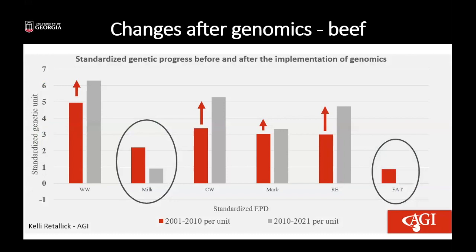And so here's another example where we're going to show a few examples in different species as well, of changes in the rate of genetic gain before and after implementation of genomic selection. And this is a graph that Kelly Ritalik, the president of AGI, put together a while ago. If you look at the y-axis, we have a standardized unit of genetic gain. And then the red bars here, we have data from 2001 to 2010, so basically quantifying the genetic gain in that period. And then the grayish bar there, we have from 2010 to 2021. So if you think about that period of time, you're quantifying a little bit before implementation of genomic selection and after.